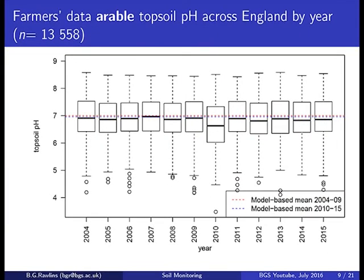The box plot shows the year-to-year variation in soil pH in the farmers' data for arable soils of England, with the horizontal line showing the mean estimates from the model-based analysis. The lower pH values in 2010 may be due to a shift in the geographic distribution of the samples. In 2010, more samples were analysed from the north and west of the study region, where the soils are generally more acidic with lower pH values.